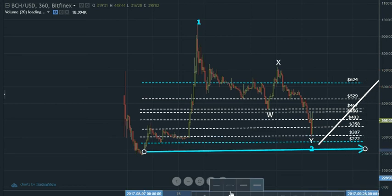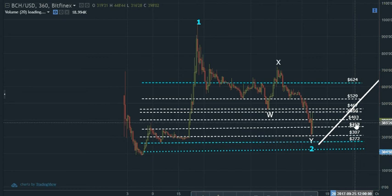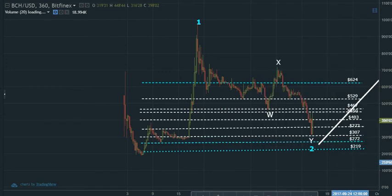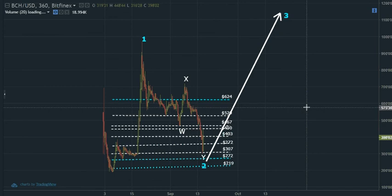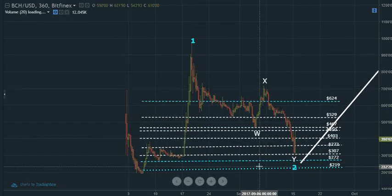Another extremity line. $2.19. Okay, so this should make it like so. So 1, 2, 3, 4, and 5. Its turn will most likely coincide with Bitcoin's turn. The other question you might be asking, okay, what about the money I have left from the rungs that didn't get filled?